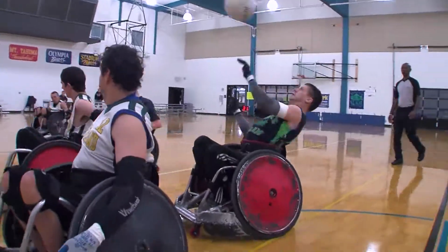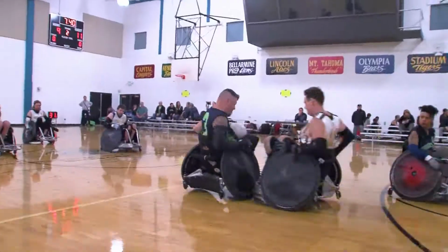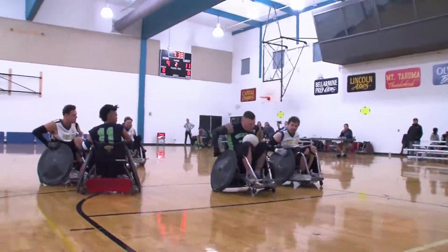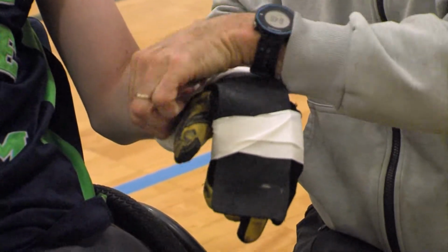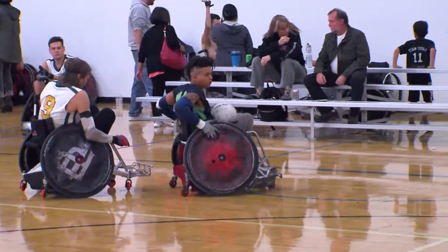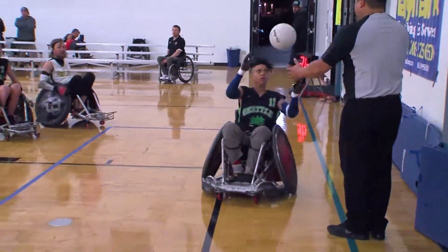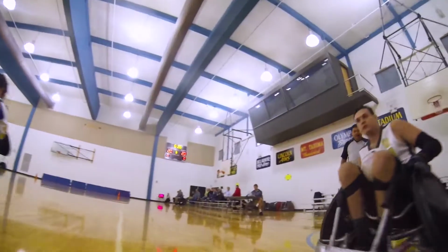These athletes are quadriplegic, which might not mean what you think it means. A quadriplegic is just somebody that's got impairment in all 4 limbs. Players are classified according to the functional level of their limbs, 0.5 the lowest to 3.5 the highest. And you can't have more than 8 points on the court for a team at any time. Now we're running 5.5 points against an 8-point lineup, so that's not bad.